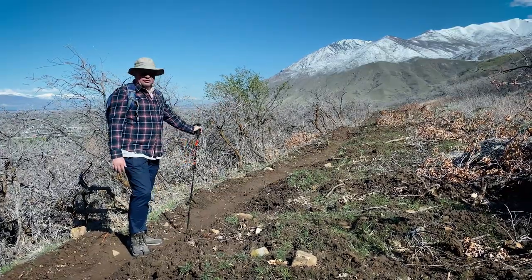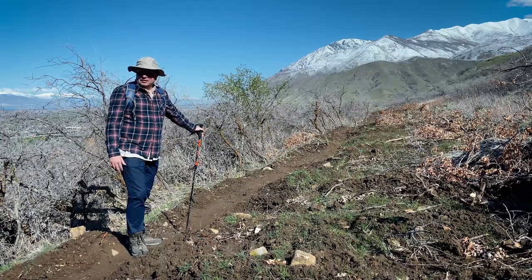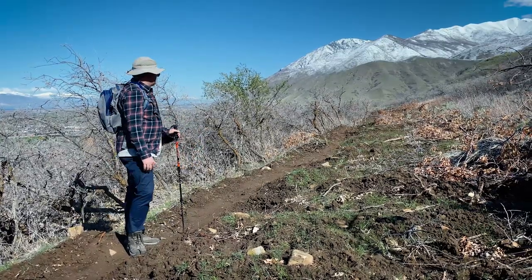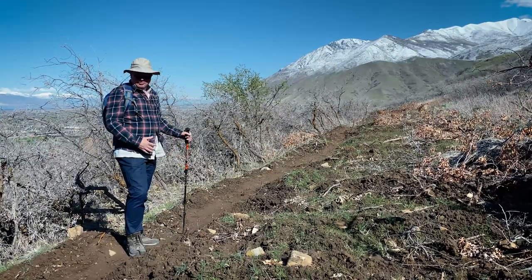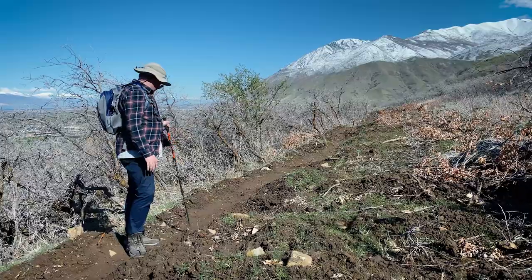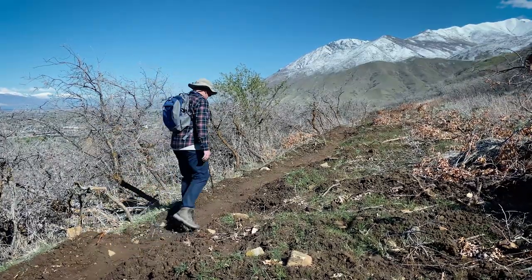A good practice, except the trail that we used to use for bikes and hiking is now a big mess. My daughter and I came up here last month and we had to give up because it was just a big mud bog. It looks a little better now, but it's still kind of muddy, so we'll see how it goes.